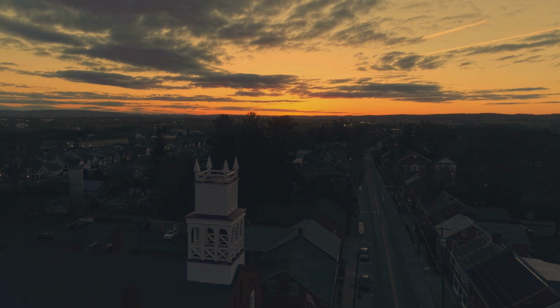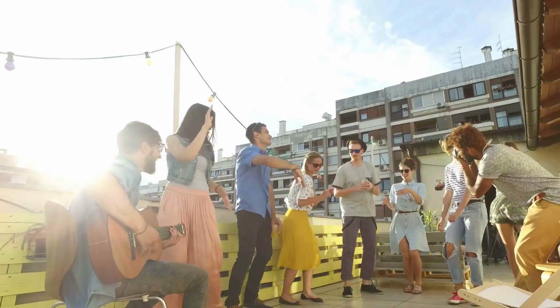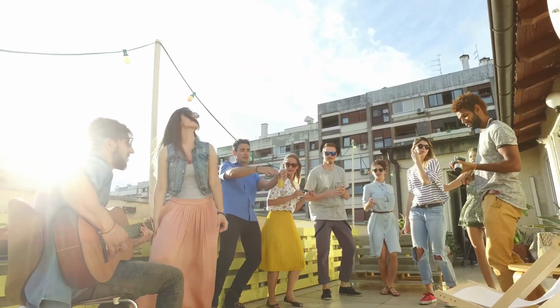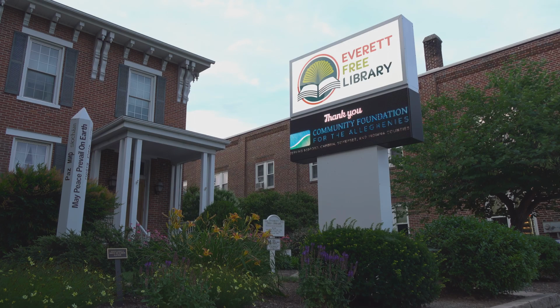As the sun begins its descent, casting long shadows across the streets of Derby Line and Stanstead, the sounds of laughter and music fill the air, a testament to the vibrant cultural life that thrives in these border towns. The Haskell Free Library and Opera House, standing as a proud symbol of unity, hosts a diverse array of performances that draw audiences from both sides of the border.